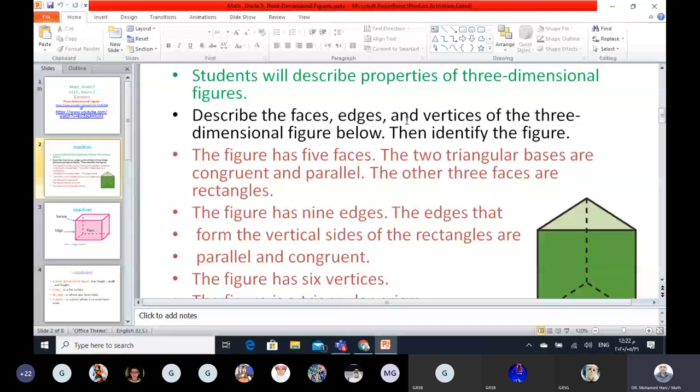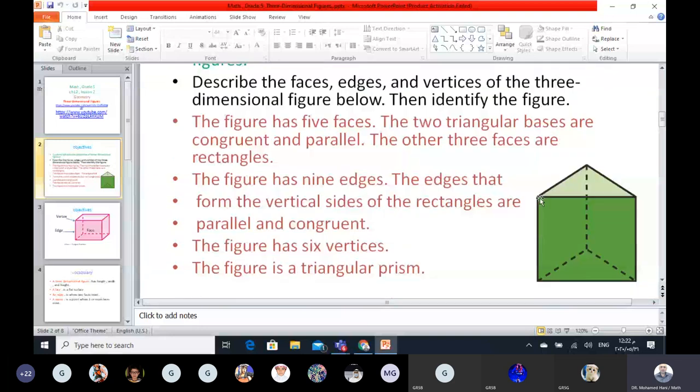The figure has five faces. Here we have a triangle, as you see. We named the triangle here face. And down we have a triangle, also we named the face. So now we have two faces. And here in front we have a rectangle, we named face. So we have now three faces. And here in the back we have a rectangle, also face. So now we have four faces.